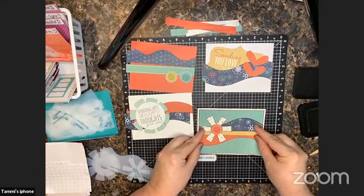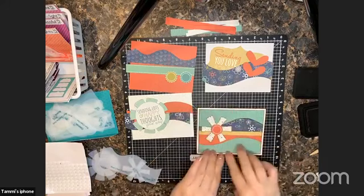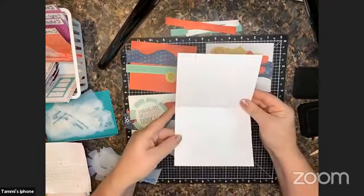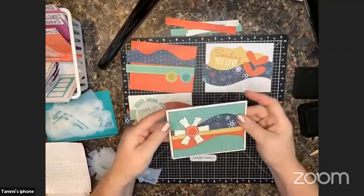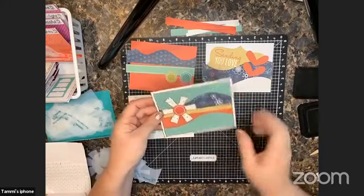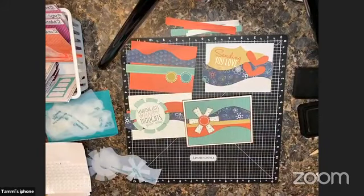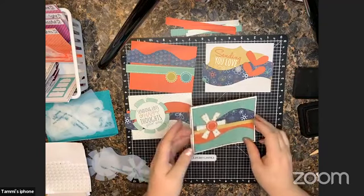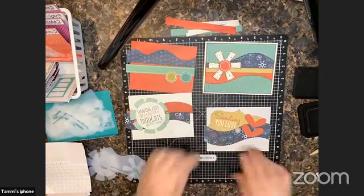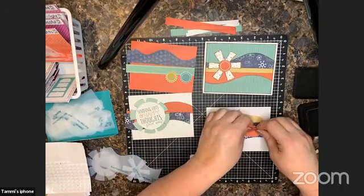So this is what I was talking about, kind of framing in on the white card base. So now this one's done. I could either do a message inside or just use that for writing in. I would probably stamp something right here. I don't think I'm going to take the time to do that while you guys are watching today though, but that is one option. Okay, so I'm going to scooch that one up and we'll go ahead and assemble this one.